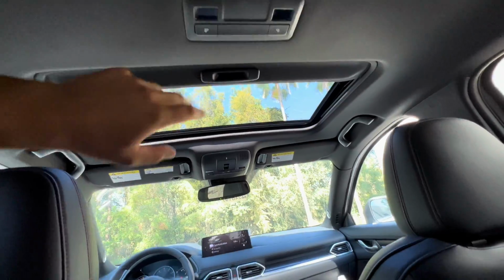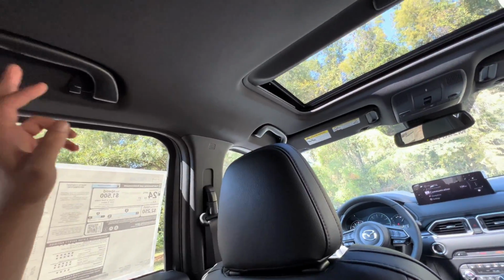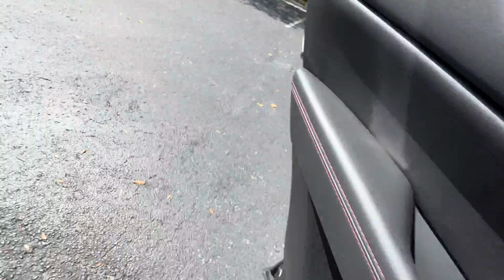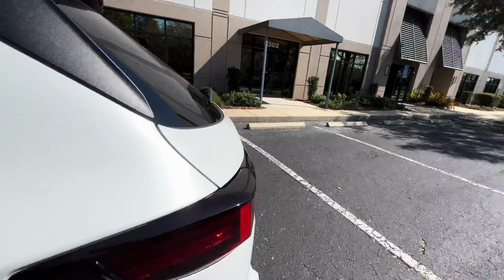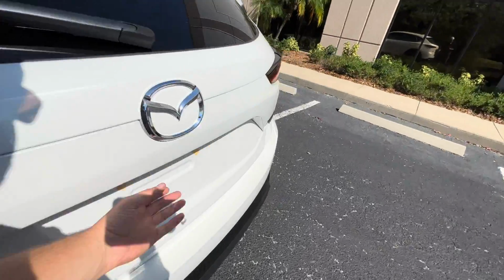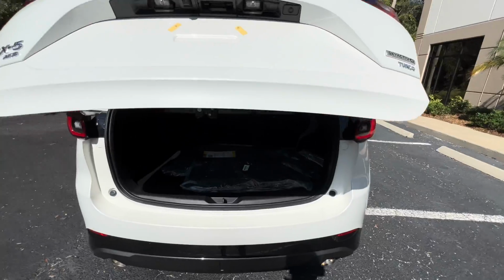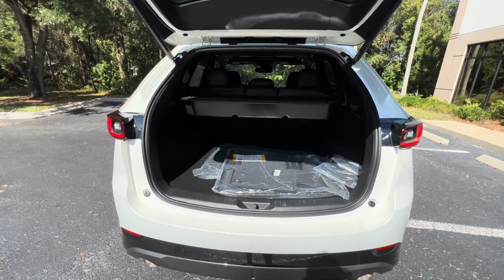The interior lights are LED. You get a hook for the driver's side rear grab handle and one for the passenger as well. Mat pockets behind both of the front seats. That's about it though, guys, for the second row. Let's check out the cargo space, see how much space is offered back here, and then take this 2024 CX-5 Turbo Premium out for a drive. So we get a power opening lift gate.